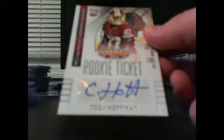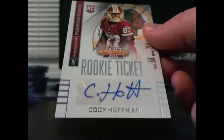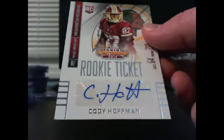Draft class, Blake Bortles. Man, got me all hyped up, talkative at night, talking about these big hits. Terrence West, Rookie of the Year, Rookie Contender of the Year. And Cody Hoffman, that one's for Joel. Rocket Fan 86, son. Cody Hoffman, rookie ticket. Ah, don't say it, Clay. Who do you end up with, man? Cardinals.